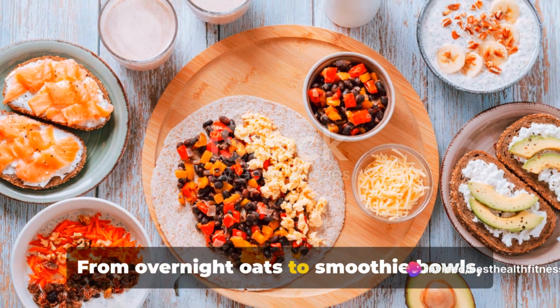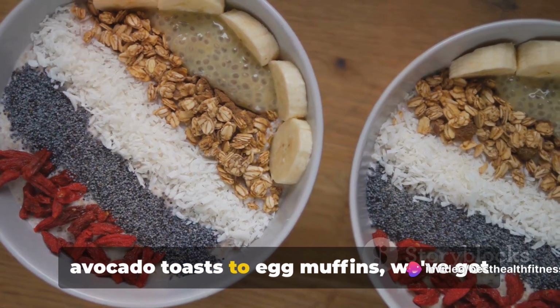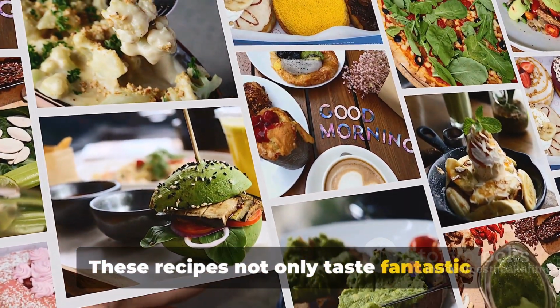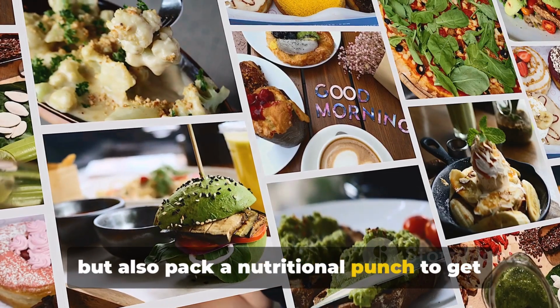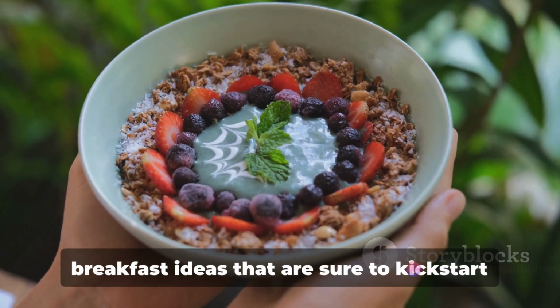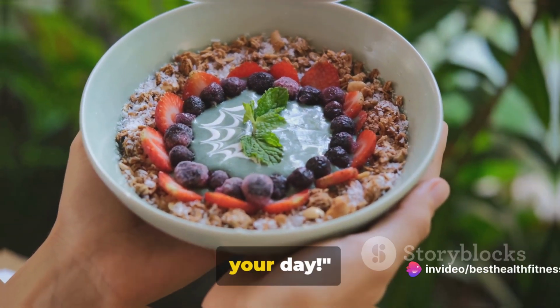From overnight oats to smoothie bowls, avocado toasts to egg muffins, we've got you covered. These recipes not only taste fantastic, but also pack a nutritional punch to get your day off to a great start. Get ready for some delicious and healthy breakfast ideas that are sure to kickstart your day.